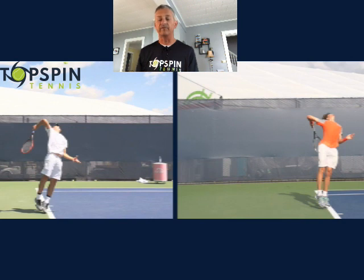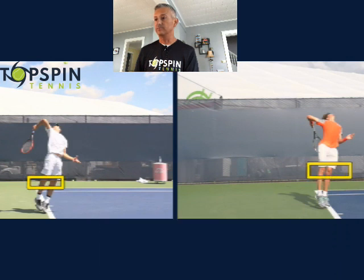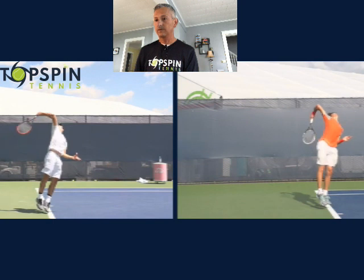So very limber, very relaxed, right? You have to have a relaxed grip. The more relaxed you are, the better the racket's going to work for you. You can tell that they're very loose. They're starting to launch here, so notice how their legs are starting to straighten out, and they're ready to go up into the ball.